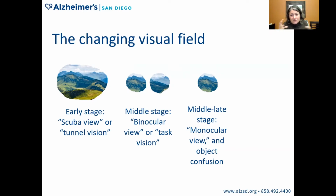And then in that mid to late stage, as things are progressing even more, my field of vision is so limited that I'm beginning to have what we call object confusion, not being able to tell the difference between my pen and my fork, for example, my morning pill versus my afternoon pill. In the late stage, very near full vision loss is not uncommon.